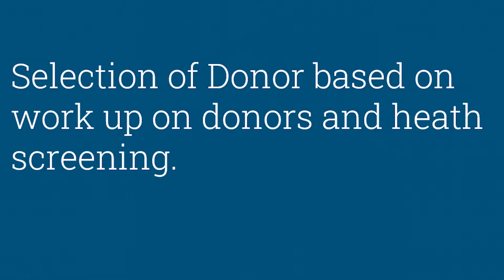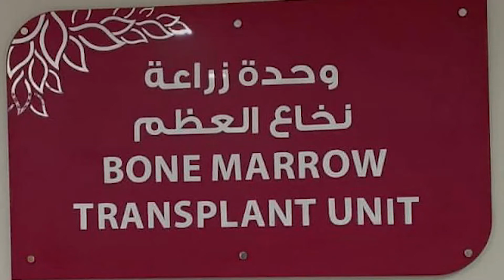However, we have to do a lot of pre-transplantation workup to make sure the patient is fit for transplantation and the patient has the correct indication. Once we have selected the patient, we also select the best donor. Once we have the donor as well as the recipient decided, the next thing is we need to start the actual processing of transplantation, which includes admission of the patient in the bone marrow transplant unit and preparing the patient to receive stem cell infusion.